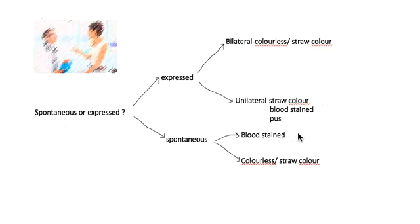So if a person comes and complains, I have a blood-stained discharge, your most likely diagnosis is going to be a duct papilloma, but it could be a carcinoma. So in a duct papilloma, the usual history is that they notice some blood-stained fluid staining their clothes, and also when they squeeze, they notice a blood-stained discharge.